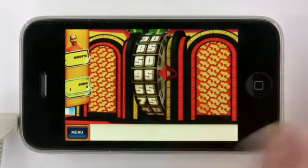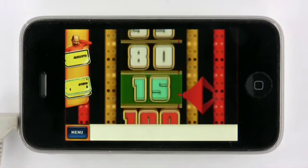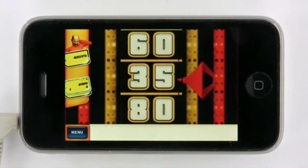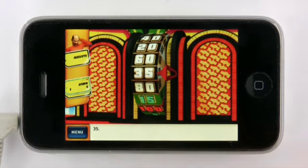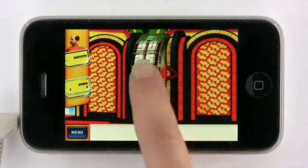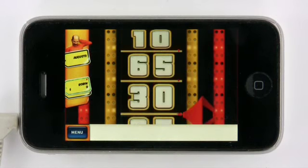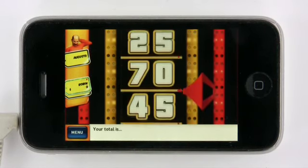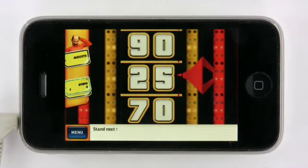Okay, so right now it's not my turn to spin. This part's a bit tedious as well because you have to watch all the other players before you spin the wheel and actually wait for them to spin. Okay, so now he's spinning again. Let's see if we can speed this up at all. No. All right, but it looks like we're next on the spinning. Your total is 60. Okay, he got 60, so he gets to go stand next to the wheel.